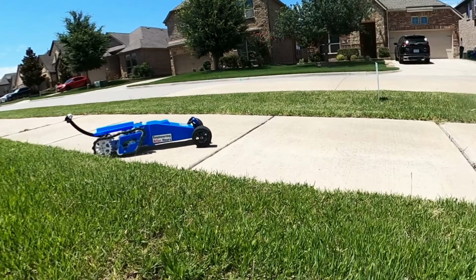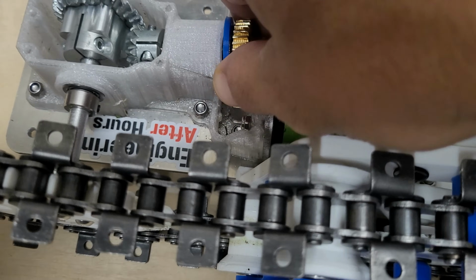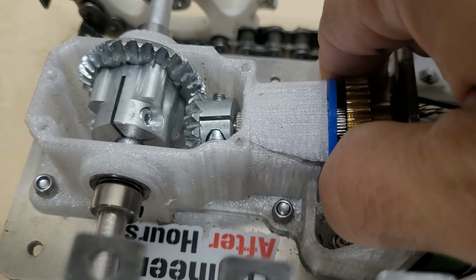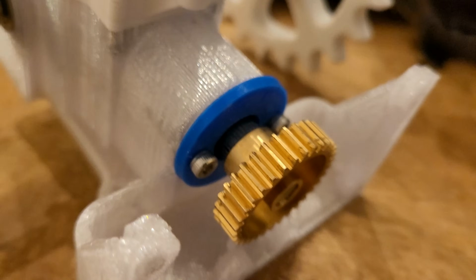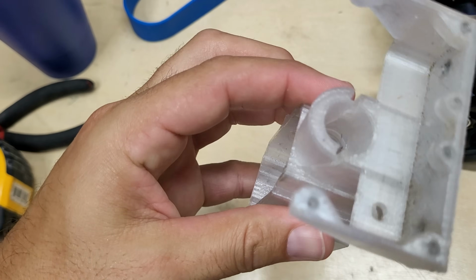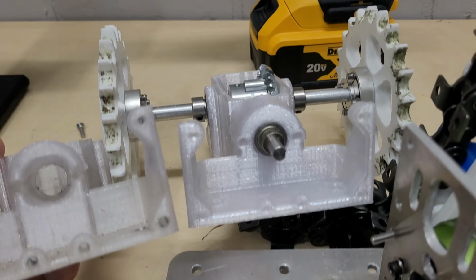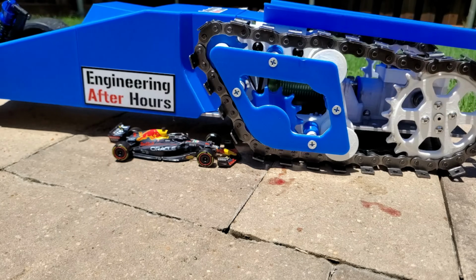And as expected, the traction on this thing is absolutely terrible. Metal on concrete, who would have thought? It didn't take long for our first catastrophic failure, and this one was a design flaw because I didn't leave nearly enough material around the holes for the bearing retainer, and so it made a really thin section at a high stress concentration that just split under very little load. But with a quick design update and some printing magic, we are back to action in no time.